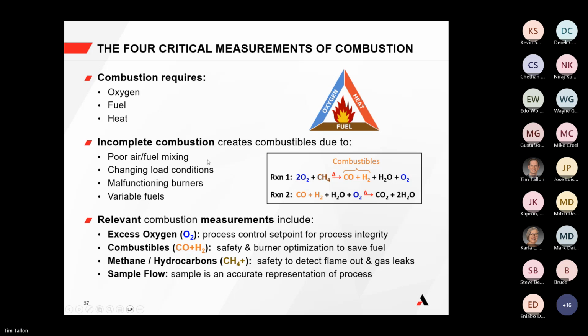So I'm going to be using the term combustibles a lot in this presentation moving forward, and something to think about as you look at these two generic reactions. If you have oxygen with hydrogen or oxygen with methane, there's going to be some amount of incomplete combustion. There's going to be some amount of carbon monoxide and hydrogen generated from a methane type fuel. That'll generate combustibles at ppm levels. If there's enough oxygen, it'll proceed to generate carbon dioxide and water.